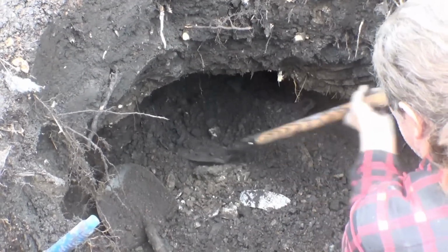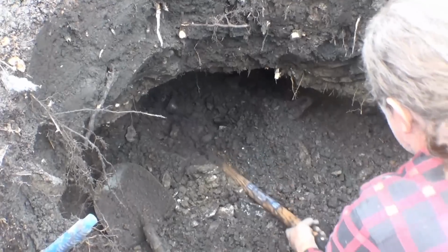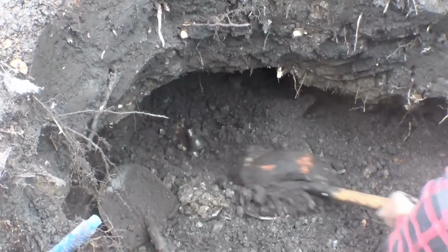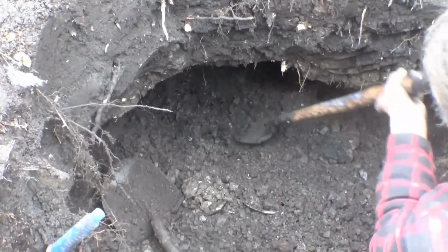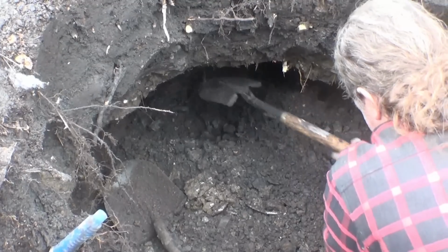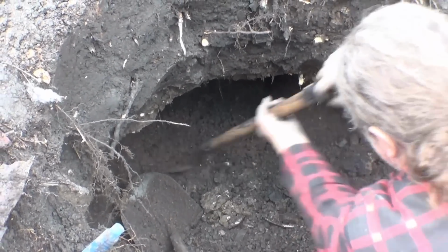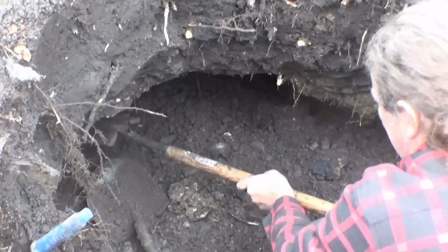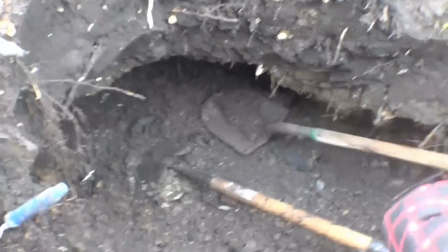The thing I will say about the motor deal, about our secret weapon, is it was creating some fumes, so we learned we had to keep that back away from the hole a little ways, which we knew. The wind had shifted and was blowing it right over on us, so we have to watch that next time. It looks like it's kind of furthering out there, but we'll have to clean it out and come back and see if there's anything else in there.